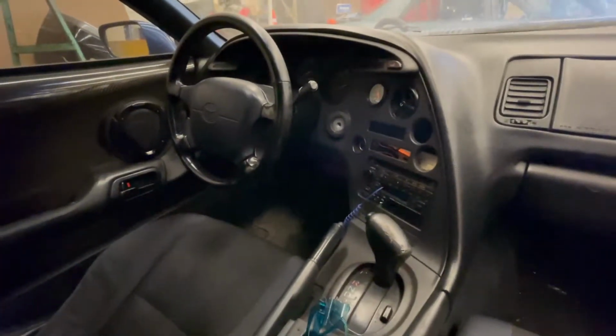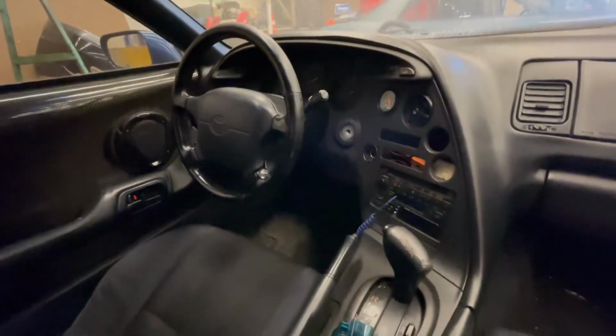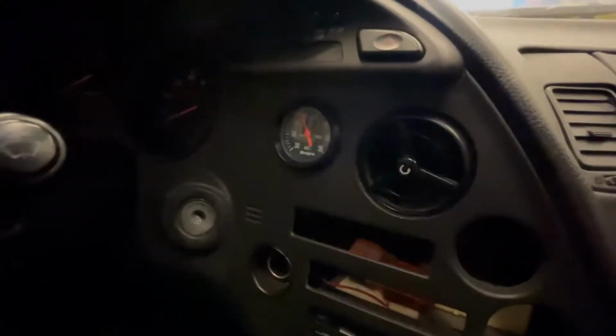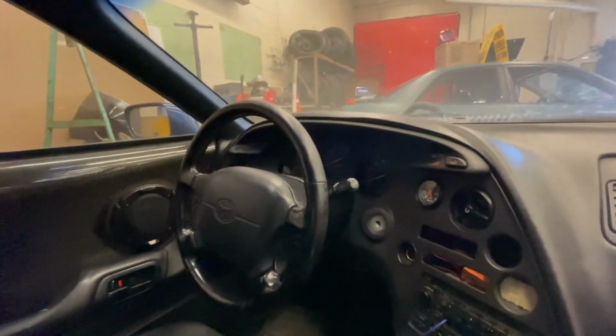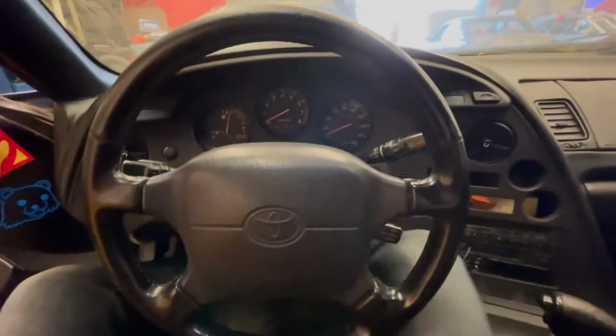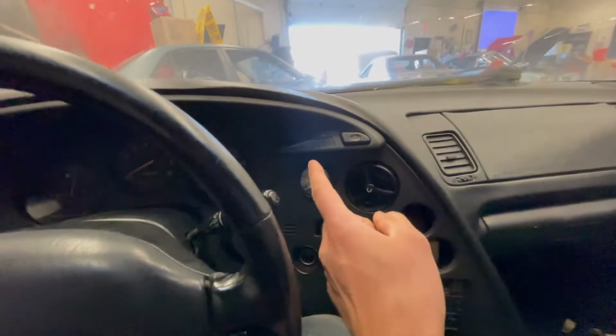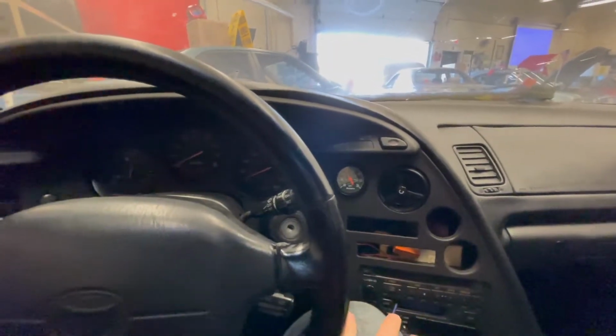The A340E from the NAs, they're okay. I had the shims accumulated on this to make the shifting a little better. I have a little boost gauge in place of the factory clock. My friend had to borrow this to test out his AC module, so he's got to give that back to me. Still got the factory radio in here. Yeah, the interior overall is in good shape. And of course, there's no battery power in here, but the mileage on the car was about 118 slowly, so probably around like 120, I believe, total mileage on this car.